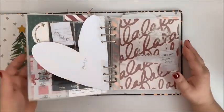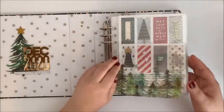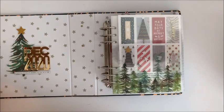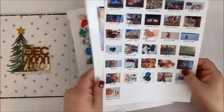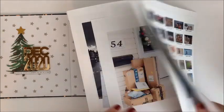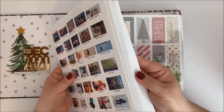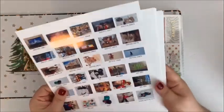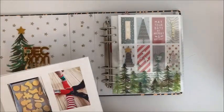I am so excited. I have all my photos printed. The majority of them I printed from my home printer, and I've sized them to different sizes. I made my enlargements. There's a whole lot here, and they're ready to be cut up and put in my album. So I am so excited to get started.